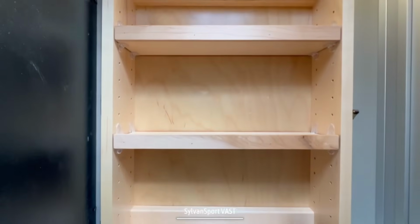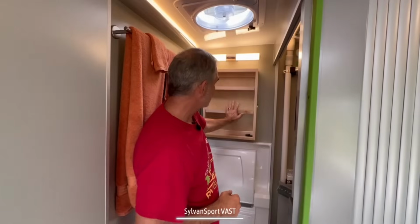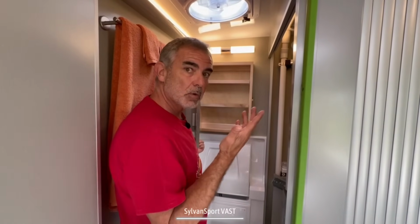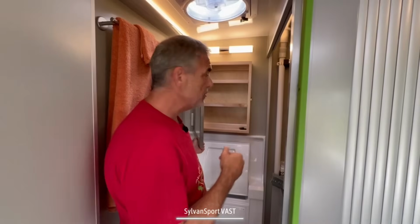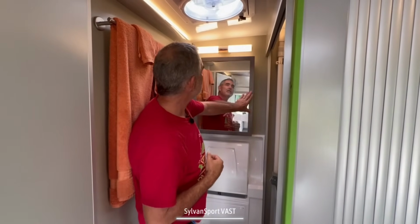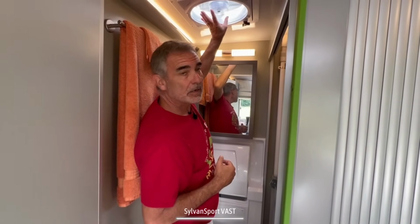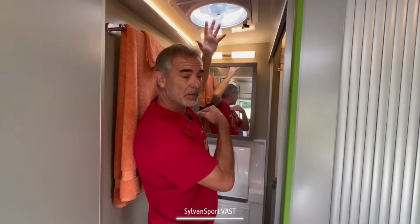And then it's got these really nice wood shelves in here. They're fully adjustable up and down. Nice touch in a medicine cabinet. Most of the time those shelves are fixed and you can't move them. But this allows you to adjust things according to the size of your personal items that you keep in there. Above that, you've got a really nice light up top here. Again, we have another Max Air fan overhead to vent the bathroom out.